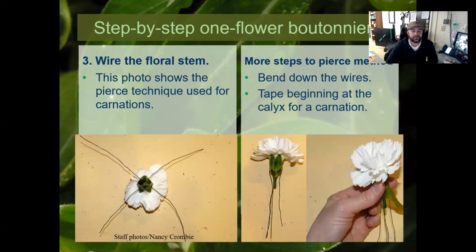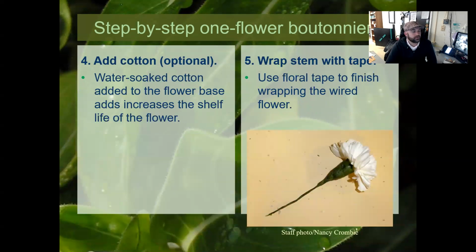And more steps to piercing. You want to bend down the wires, taping beginning at the calyx for the carnation, and having a nice two-stranded wire coming down is going to wind up real nice. So number 4, this is optional.